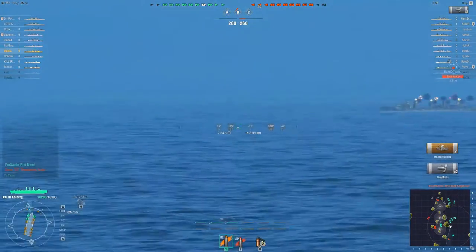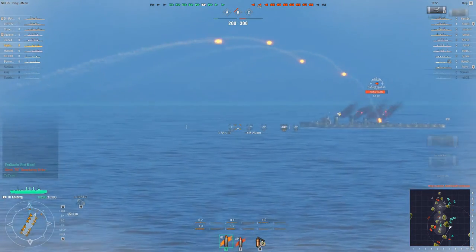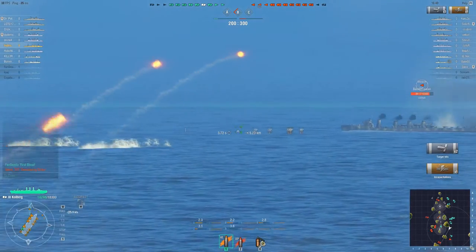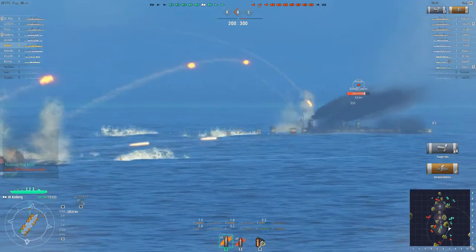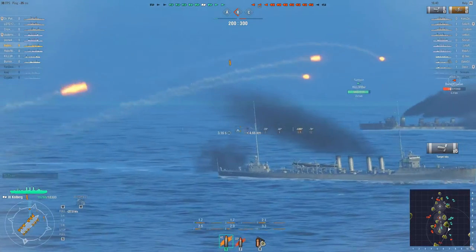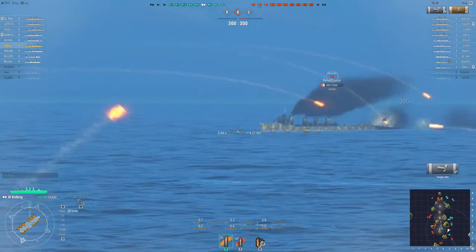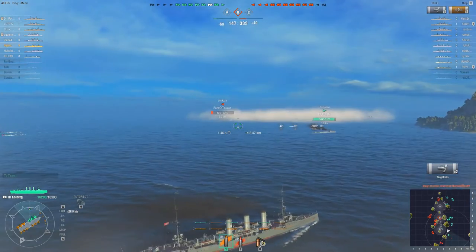I switch over to HE, and you can see I get a hit on him. Take out his engine. Start lighting him up. But you'll notice, even though I'm getting critical hits and I'm doing damage, the volume of damage that I'm doing is very, very low. That big hit was not from me. That was from a torpedo from the friendly destroyer. So you'll notice I am not doing a tremendous amount of damage to this ship.